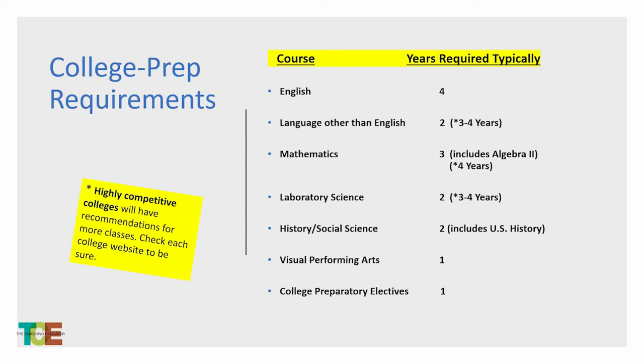This is important. They expect at least two years of a language other than your own. They expect 4 years of English. Many of them expect a speech class, mathematics through algebra 2, and also including 4 years. Laboratory science, you have to take sciences that have labs and you have to complete at least two.